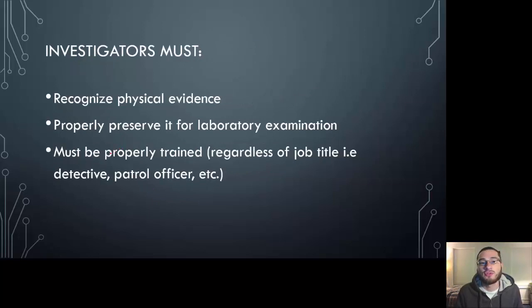Investigators have to recognize that physical evidence is the most important. They understand that there are limitations to the physical evidence. Not every piece of physical evidence is going to point directly towards a person, but you want to constantly add to the physical evidence and have as much physical evidence as possible in order to build your case. So properly preserving it for the laboratory examination is extremely important. If you don't package it or collect it properly and you send it to the lab, they're not really going to be able to do much with it, or the defense can use that to say that we have to throw this piece of evidence out.